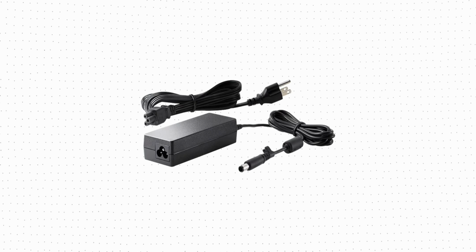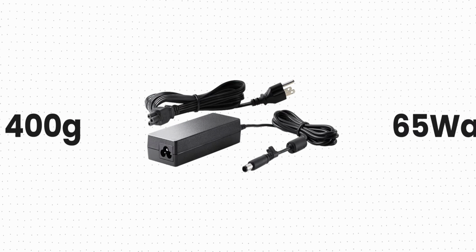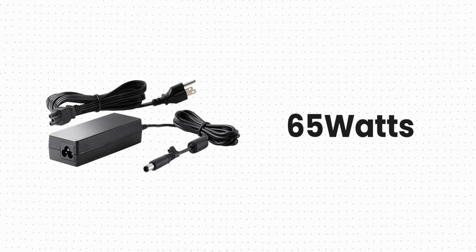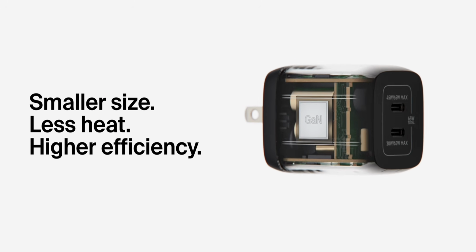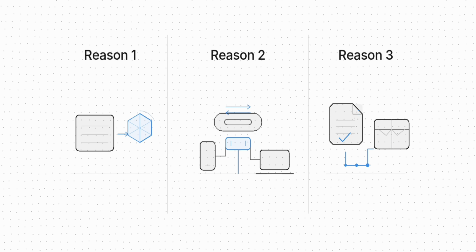This is a laptop charger from the early 2000s. It could weigh several hundred grams with the cable and still only deliver about 65 watts of power. And this? Same 65 watts, but weighs only 90 grams. There are three real reasons this happened, and the last one has almost nothing to do with technology.